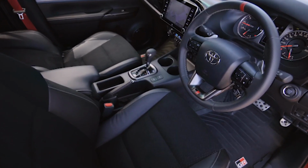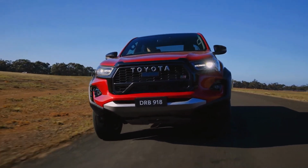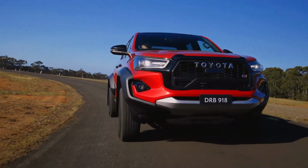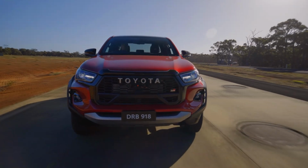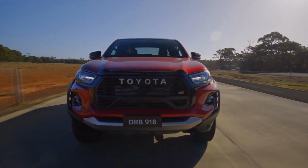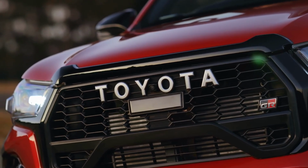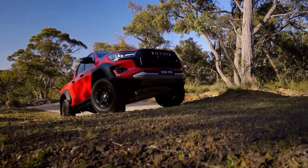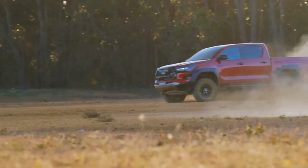Under the bonnet, it boasts a 2.8-litre 4-cylinder turbo diesel engine coupled with a 6-speed automatic transmission, delivering a robust 165 kilowatts and 550 Nm of torque. With power distributed to all four wheels, this Hilux variant ensures a dynamic and responsive drive across several driving surfaces. Additionally, the GR Sport is equipped with unique 46mm Kayaba monotube shock absorbers, ensuring superior handling and stability on rough terrain.